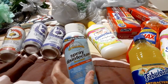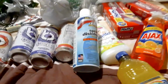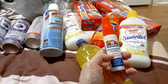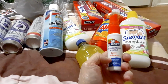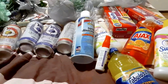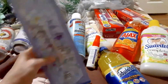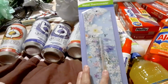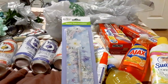Spray disinfectant. It's like Lysol spray. I've never used the spray adhesive, so I'm going to try this Elmer's spray adhesive and see how that works. And I've been wanting a thermometer to go out on my patio, so I bought this one to hang outside.